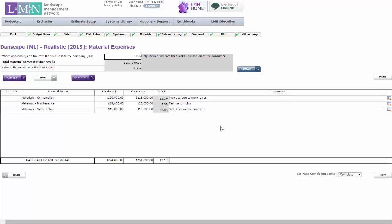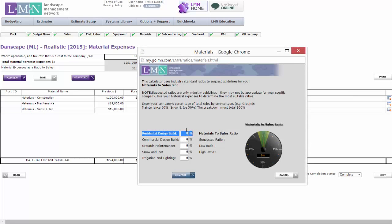For example, if you spend 25% of your sales on materials on average over the last 3 years, there's a good chance you're going to spend 25% again going forward, unless you're really changing the type of work you do. But again, that's where the compare buttons come in handy. They'll help show you that if you did design build work, for instance, the average company would spend about 30% of sales on design build. Obviously, for a company doing grounds maintenance, that's going to be a lot lower.